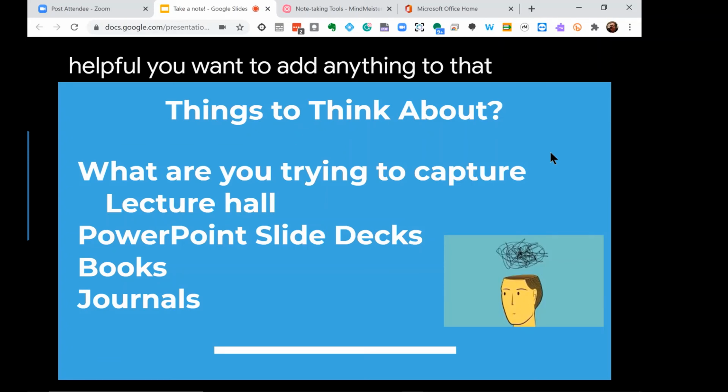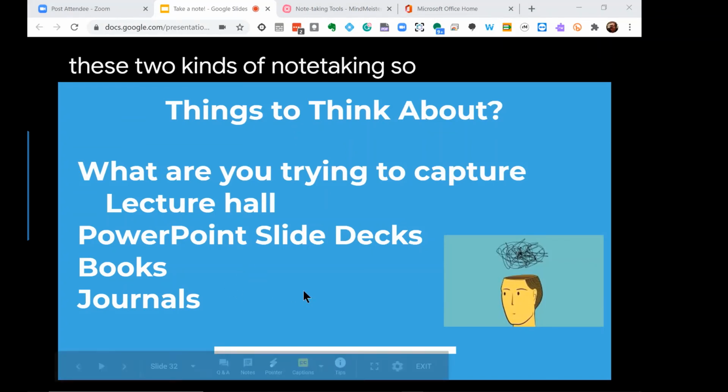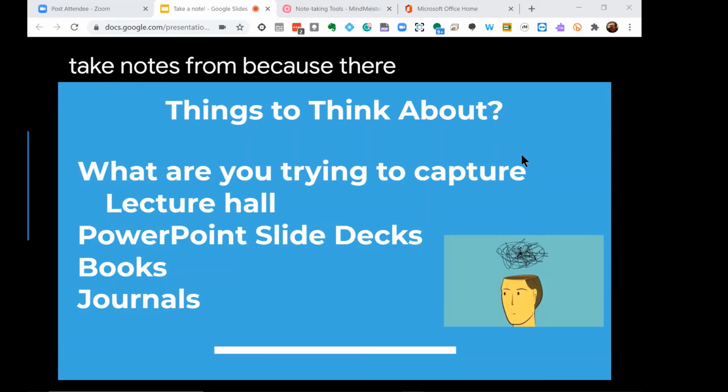That's a really good point, Brian, because lecture note taking and taking notes from reading sources are completely different. You might have completely different tools, different skills. So it's really good to talk about that up front. A lot of people don't appreciate the differences between these two kinds of note taking. So I echo that. It's really important, as a first step, to talk about what it is that you want to take notes from, because they're different tools and different strategies. Yep.